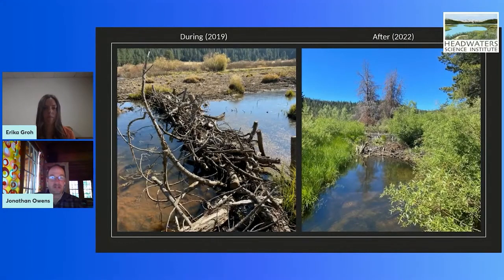You can go on to the next slide. These are some of a different style of Beaver Dam analog. Sort of a similar idea. We can use some vertical posts, but these were built by a combination of the restoration workers as well as volunteers. These are something that can be done with hand tools.